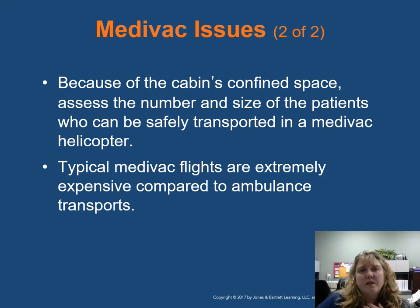And also, it's not an opportunity for you to get lazy and send someone by helicopter. You want to make sure that it's medically necessary, because helicopters are extremely expensive in comparison to ground transport.